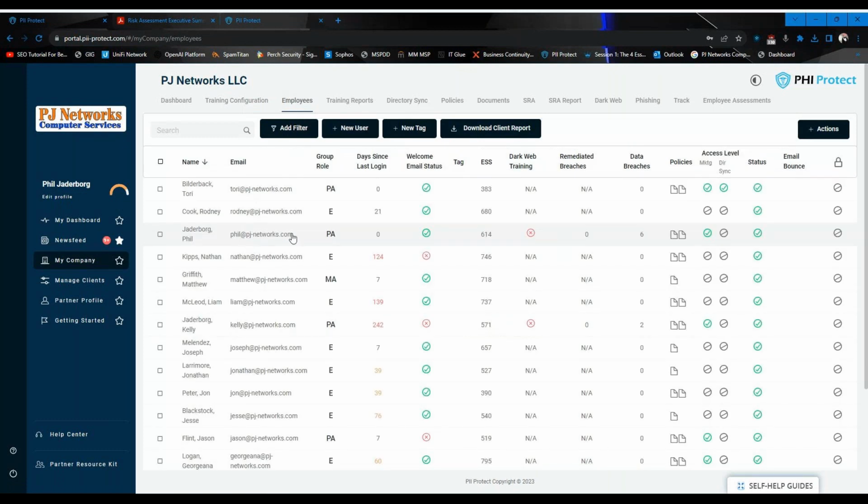If you click on the Employees tab, it's a quick way to get an overview of how your employees are doing as far as how long since they last logged into the portal, whether they've acknowledged the welcome email, what their ESS score is, how many dark web trainings they've taken. I'm not even sure what that number represents, I'll be honest.